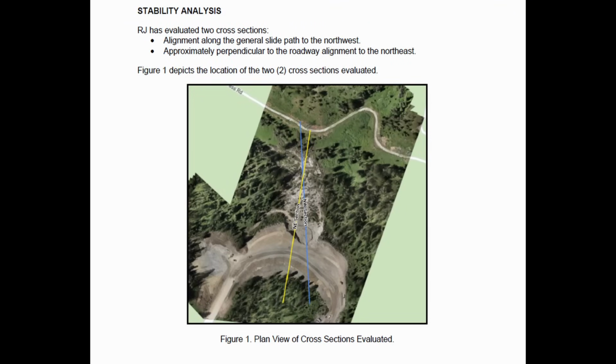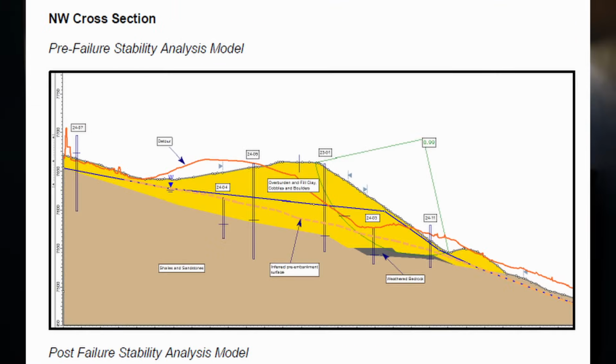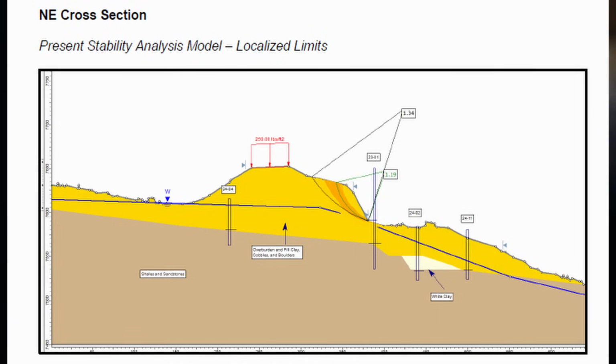So they selected a couple of lines to run their cross sections for slope stability analysis. And as you would expect, they had a factor of safety below 1 for their pre-failure analysis. And you can see these red lines, that models the surcharge loading from traffic and construction equipment. And you can see overall for this slope, it's the northeast cross section, factor of safety of 1.34, although there are other shear surfaces that have a much lower factor of safety. Here's one of 1.19.